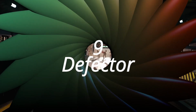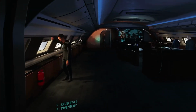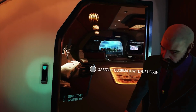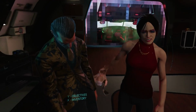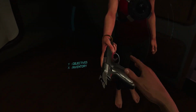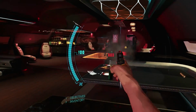Number 9. Defector. Become the next James Bond in VR. Defector's story is based around hunting down defecting agents in a spy action thriller. Defector puts its finger in every VR pie, so if you want to experience what VR can do, then play Defector, as it will have you rock climbing, fist fighting, shooting down enemies and jumping towards a moving plane in mid-air. There are also events where you need to outwit the characters in conversation, which was a lot more fun than you think, as you need to manipulate them into doing what you want.